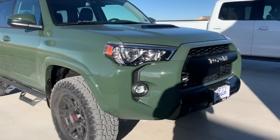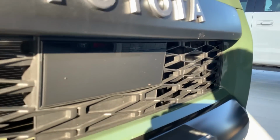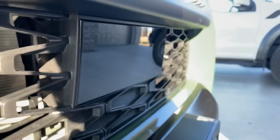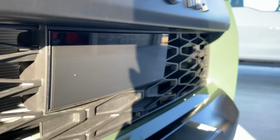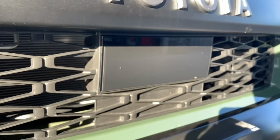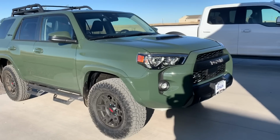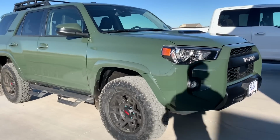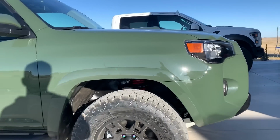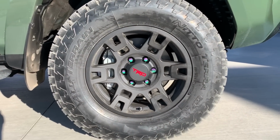Here's the radar, so for adaptive cruise control, as well as the lane assist. So that's pretty neat. And crash detection before it happens, alerts you. It's pretty cool. Same wheels, same Nitto Terra Grappler tires, same exact tires.